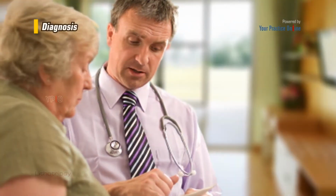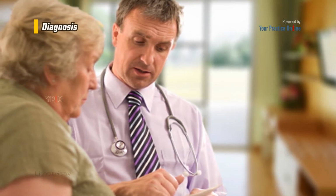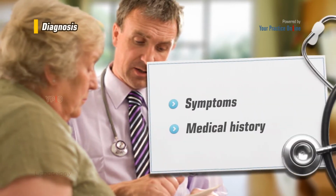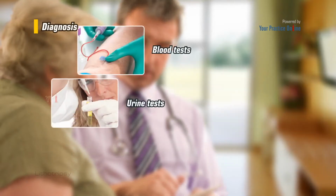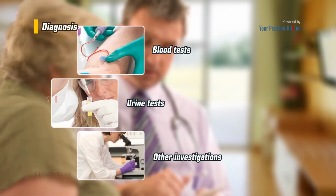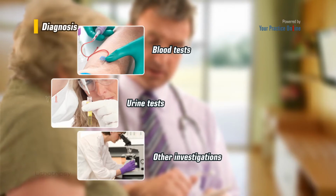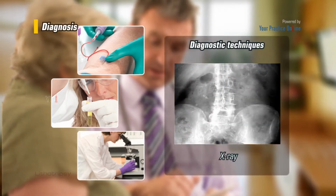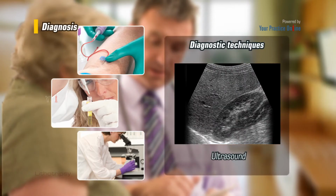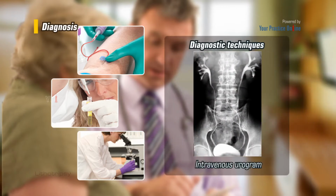Diagnosis: your doctor usually arrives at a diagnosis of kidney stones based on your symptoms and medical history. Blood tests, urine tests, and other investigations may be ordered to confirm the diagnosis. Several diagnostic techniques such as X-ray, ultrasound, CT, and intravenous urogram may also be used to identify the location of the kidney stones.